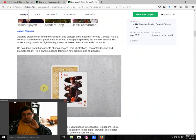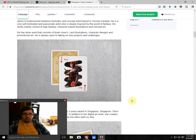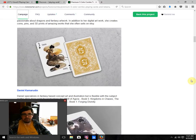But then you get to the faces. I don't know. I mean, they're interesting. They got different figures on each one. Unfortunately, these figures obscure the pips a lot of the time, so it makes it a little bit harder to identify the value by the pips, as you can see.